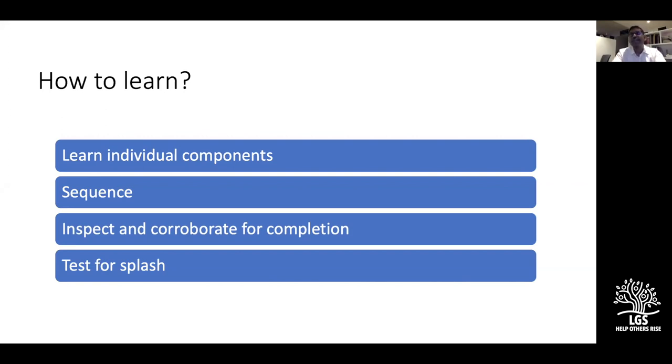This is, I believe, one of the key factors for people getting infected even in the OR. Even if you provide a good PPE, during doffing they will produce aerosol. If they shake it, if they contaminate, if they don't do good hand hygiene, that risk will never become minimal. So what we do is we tell people to learn the individual components.